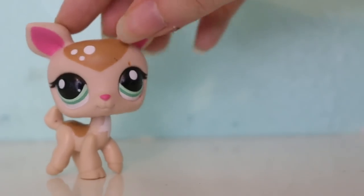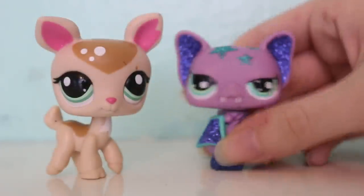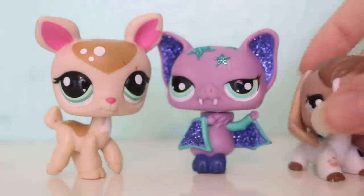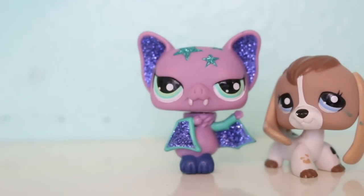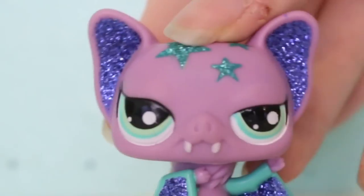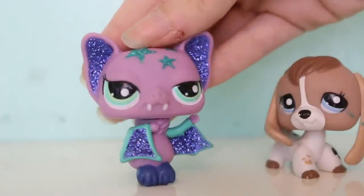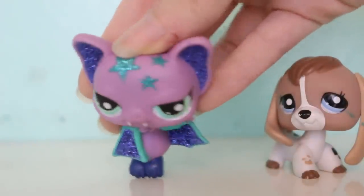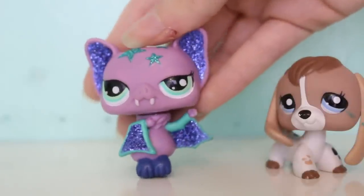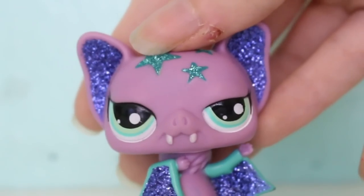All right, time for a favorites roundup. Here are some pets that I really enjoy that I did not have previously. I think this deer is really, really cute, and this bat, oh my God. I love the LPS bats. I wanna collect them all. I love glitter pets in general, and glitter bat, so cool.